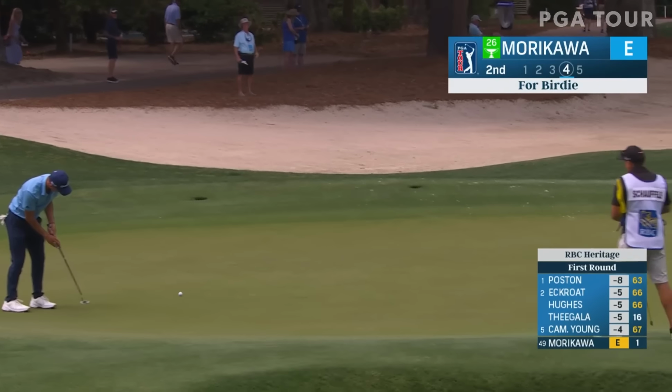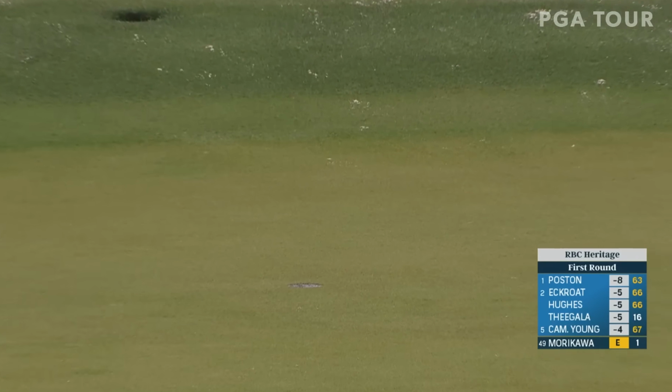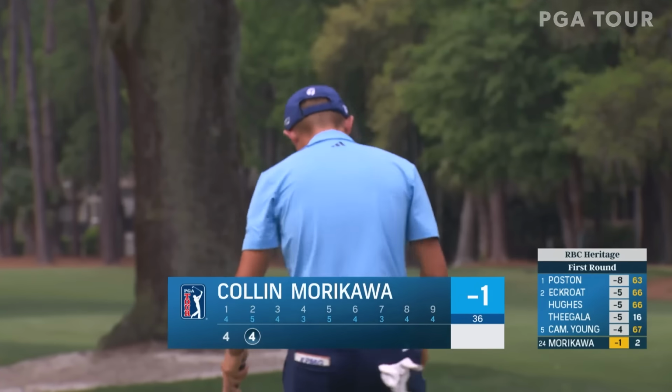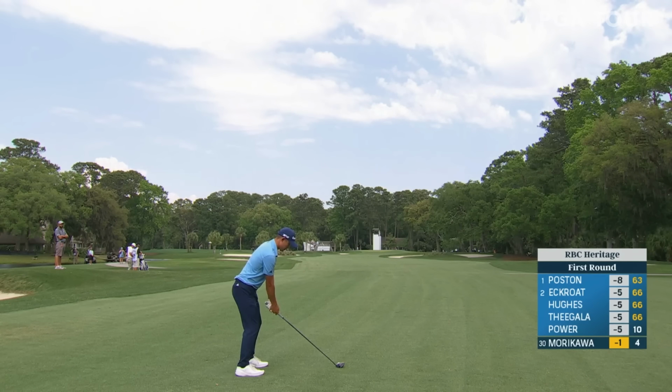Guy who had a good week last week. Morikawa tied for third and gets it to go at the second hole. So he's off to a good start. Got to take care of those par fives. These guys talk about it every week. Hoping for it to cut off that.